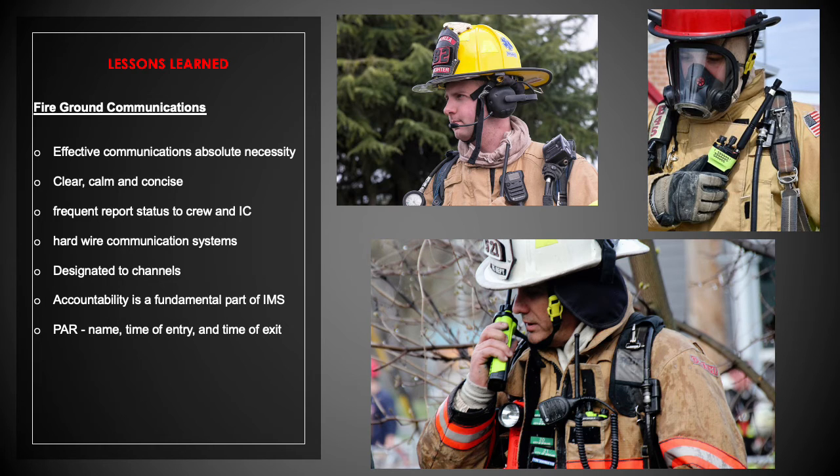As soon as the first Mayday call happened, all emergency communications should have been designated to one channel. This would have prevented cross-traffic from interrupting the rescue communications. A reliable system of personal accountability reporting needs to always be in place. Tracking the firefighter's name, time of entry, and time of exit is a must. There was never any communication with victims 5 and 6.